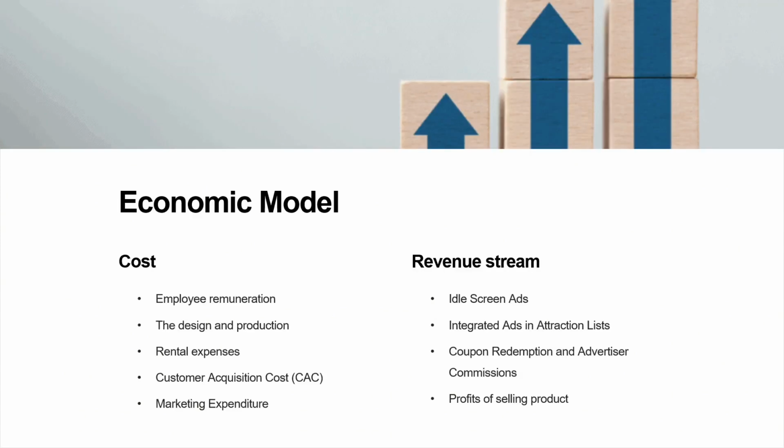In our economic model, we highlight key cost factors such as employee salaries, designing and production expenses, rentals, customer acquisition expenses, and marketing outlays. On the revenue side, our streams include earnings from advertisements, revenue from coupons and advertiser commissions, as well as profits from product sales. This model forms the financial backbone of our operations, balancing costs against diverse revenue streams, ensuring sustainable growth and profitability.